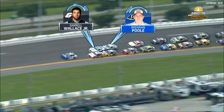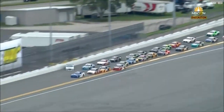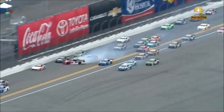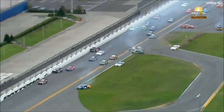We saw Joe Nemechek, Justin Marks. Take a look at what happens. It all starts right here with Darrell Wallace Jr. and Brennan Poole. You see trying to help the 48, trying to help the 6, but as the 6 moves left to right with contact with the bumper, it spins it out. Heavy contact between the 42 and the 2. The 2 gets airborne, but safety comes back on the tires.